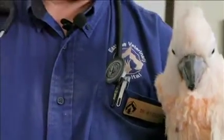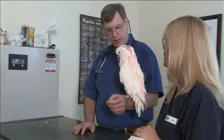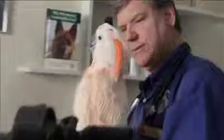The dangers around the house of flying into the kitchen, flying into a ceiling fan, flying into a window, that sort of thing can cause intense harm to a bird. So keeping them from being able to fly keeps them out of dangers like that.